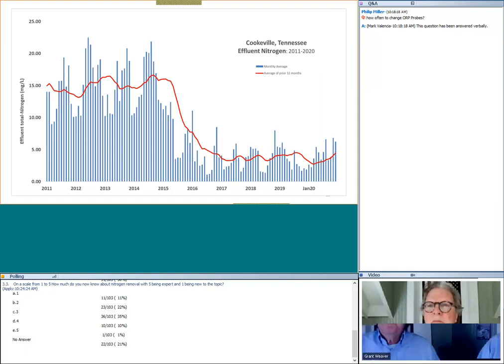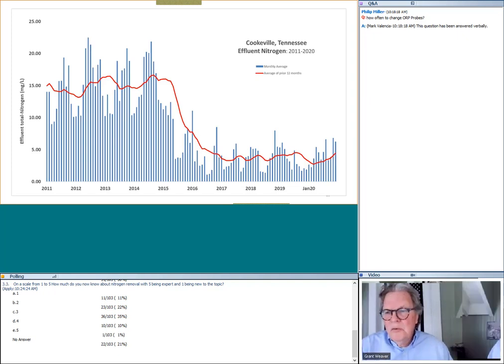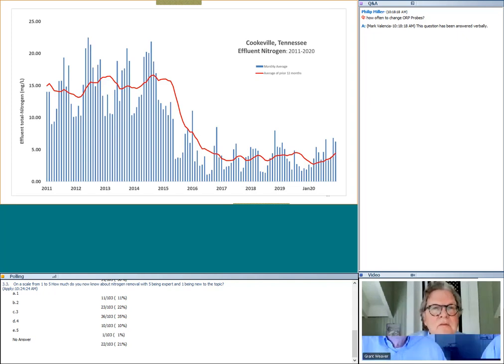And you don't have to be real good at graphs to figure out what this one's telling you, I don't think. Prior to 2015, when they rolled up their sleeves and started making process changes at their oxidation ditches, they were averaging around 15 milligrams per liter total nitrogen. Not that bad. A lot of facilities are running at 25 or higher prior to doing any total nitrogen removal. But now they're not bouncing around. They're below 5 milligrams per liter very consistently for the last 4 years. They've done a tremendous job.